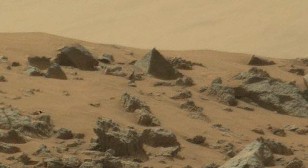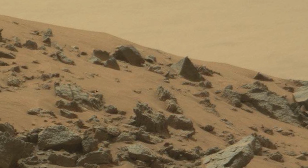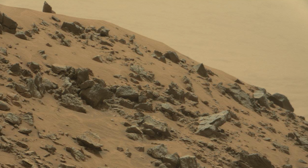This image from Curiosity in 2015 shows what at first appears to be a pyramid structure. However, when we zoom out and correct the rotation, you can see the wider context of the image. If an alien race wanted to build a pyramid, it's probably not a good idea to build it on a hill, and they could aim to make it a little bigger.